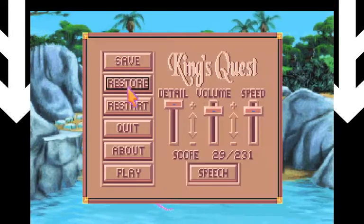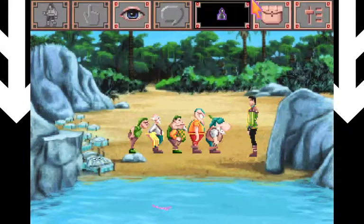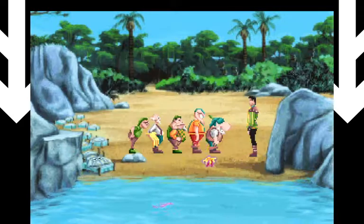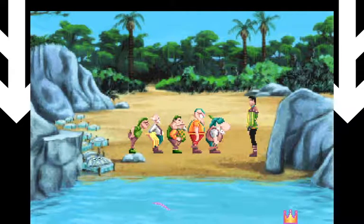So this section requires us to have the correct items to show these guys, or else we will be thrown into the ocean and will die. So first off, it's all the senses. Alexander holds the flower of stench out to the gnome with the jumbo nose. First off, we've got to do scent.